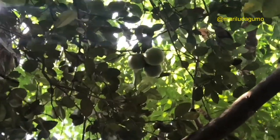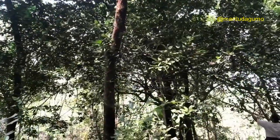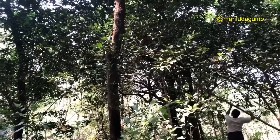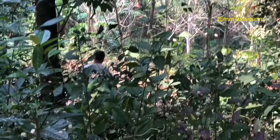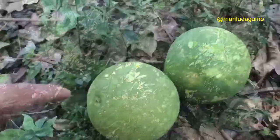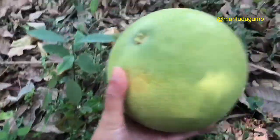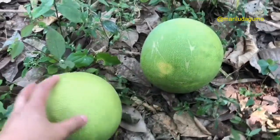And they also have pomelo trees here. But this one, I think, is not yet matured. But we are checking on those fruits that are already matured and ready to be picked. Right, so now we are picking some of the matured pomelo that is good and rich in vitamin C. This is pomelo.